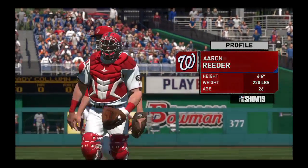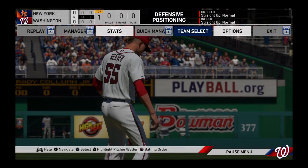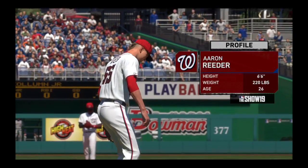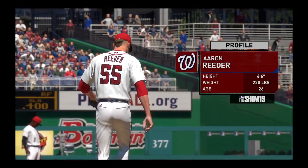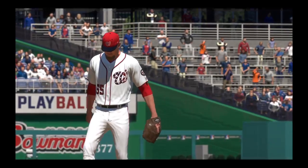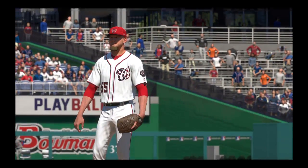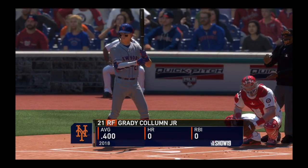Aaron Reeder gets the ball for Washington in this one. What do you have for us on him, Danny? Well, as you can see, he's a tall drink of water out there, especially on the mound. That can really work to your advantage because you work on more of a downhill plane and you typically get more extension to the plate on your release. The key, though, is that he has to be out front with his release point or he'll be more likely to miss up in the zone.